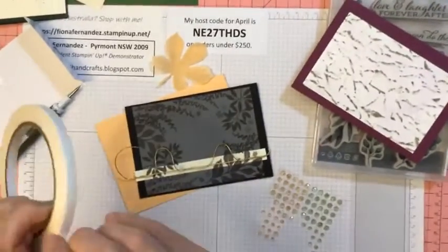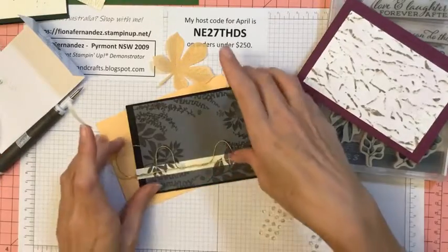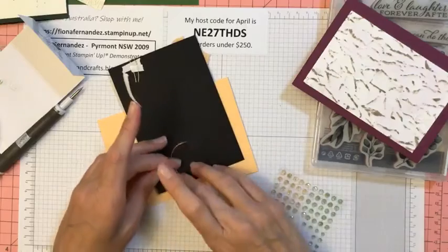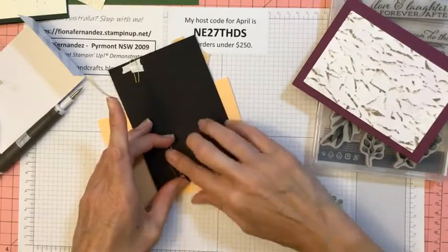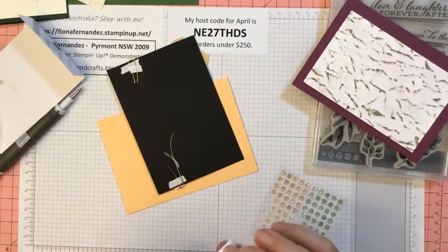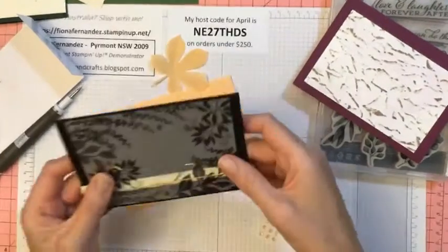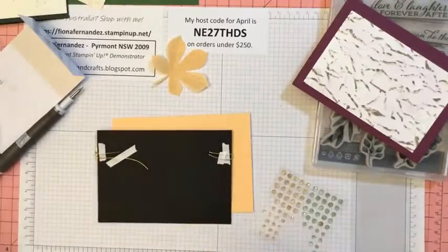I just got to stick that other bit on the back. Oops, the daisies ripped the glue off. Okay, I'll just put this one down with my piece of glue on my finger. Is there anything left on the paper? Right, there we go. I'll fiddle with that in a second.